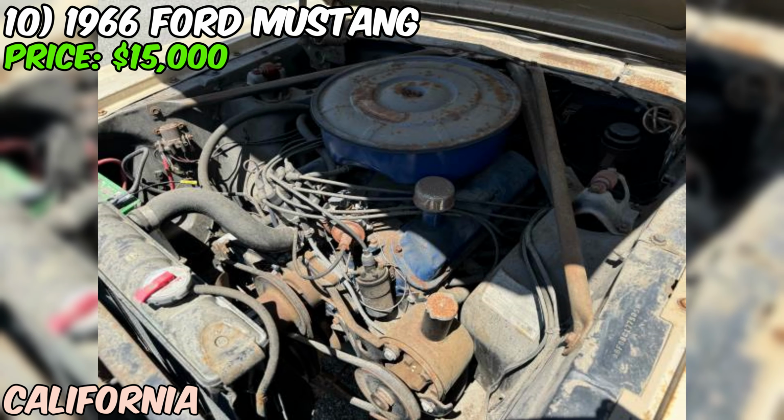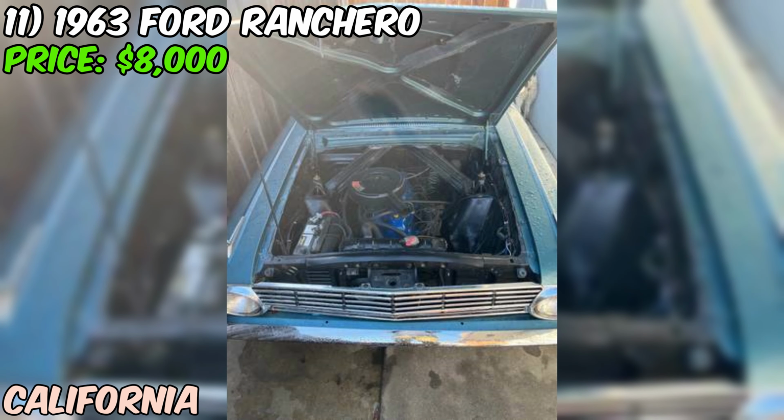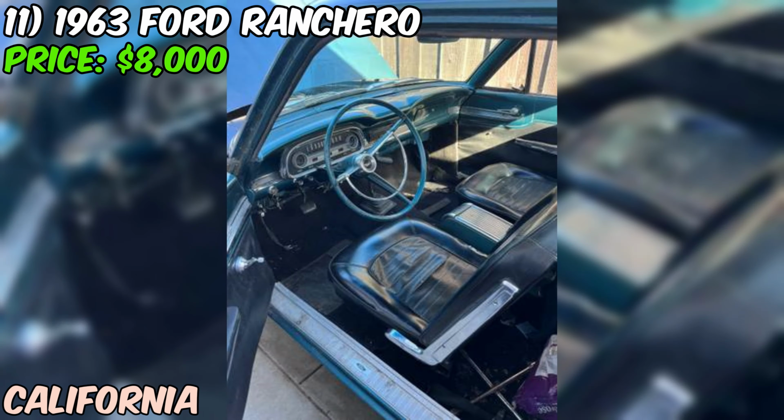11. We've got a real blast from the past for you on Craigslist. A 1963 Ford Ranchero that's sure to turn heads wherever it goes. First off, let's talk about the price. The seller is asking $8,000 for this old-school beauty, which might seem like a lot at first glance. But when you consider the rarity and the potential of this classic Ranchero, it starts to look like a pretty fair deal. Under the hood, you'll find a straight-six 200 engine paired with an automatic transmission.